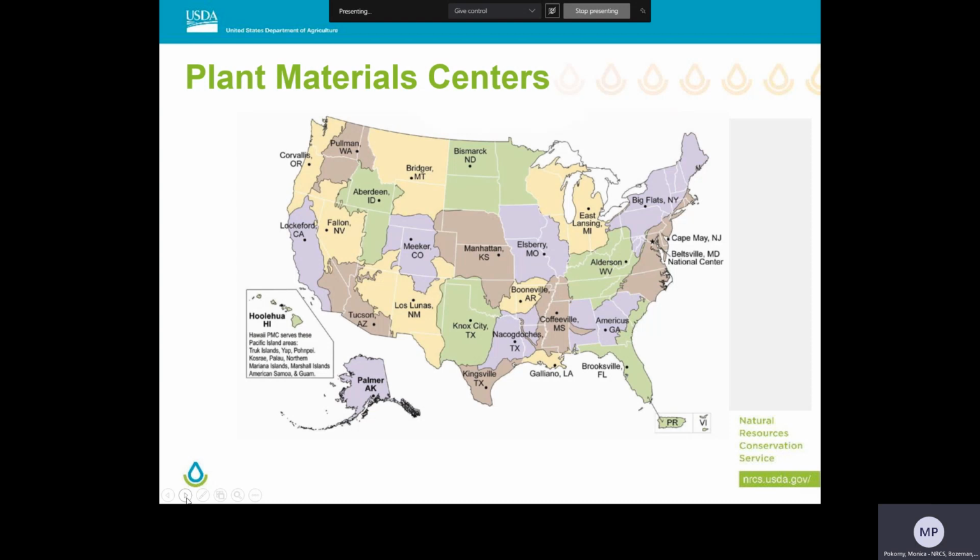There are currently 25 USDA NRCS plant material centers, and their location and service area are shown on this map. Each center is based in an ecologically distinct area to evaluate plants and vegetation technologies that support the conservation programs and practices that are offered locally, regionally, and at national scales.